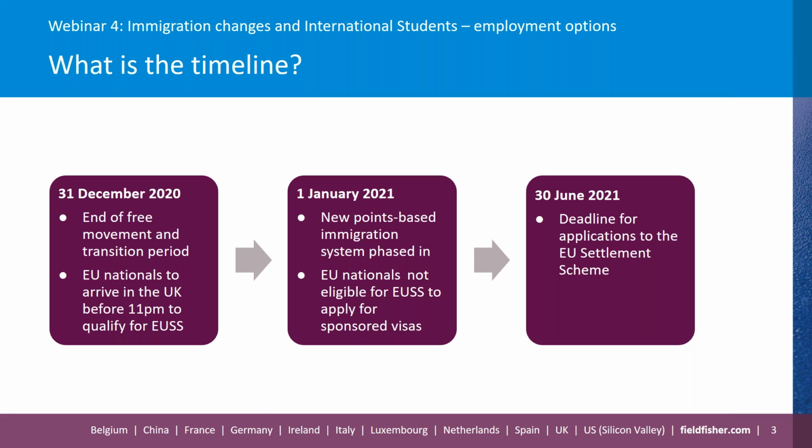Irish nationals will continue to be treated as permanent residents after Brexit and do not need to apply to the scheme. The new rules for the student visa immigration system came in on the 5th of October. The new immigration rules for employment will be effective from the 1st of December this year. EU nationals arriving from the 1st of January 2021 in the UK will require a visa to work or study in the same way as non-EU nationals.